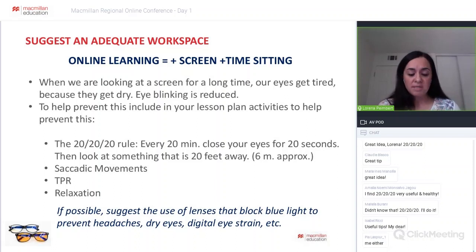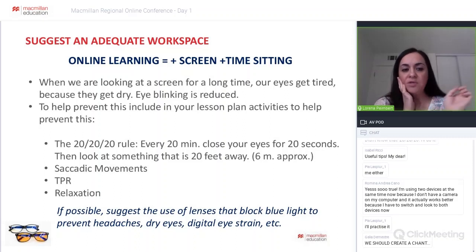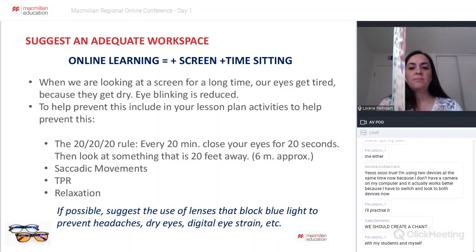Another thing that you can do is saccadic movements. Saccadic movements is to be able to move my eyes without moving my head from left to right, up and down, okay? So it's left, right, up, down, and I don't move my head. So you can use something like that, okay? You can use a ruler, and you can tell them, okay, everybody, look at the drawings and follow the drawings with your eyes, okay? To your right, to your left, up and down.